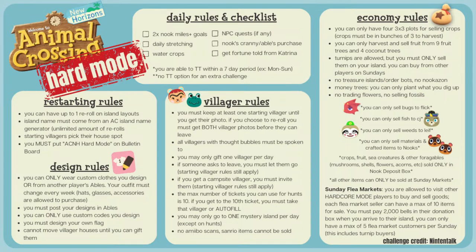You can only wear custom clothes you design or from another player's Ables. Your outfit must change every week. Hat, glasses, accessories are allowed to be purchased. You must post your designs in Ables. You can only use custom codes you design. Okay, so in that sense, no. You would have to visit my island. If you want to play by these rules, you have to physically visit my island, probably during like a market day, and grab the hoodie if you're playing in hard mode to be allowed to wear it. But yeah, okay, there's that. You know what's weird? Under design rules, it says cannot move villager houses until you gift them. But that's a villager rule.